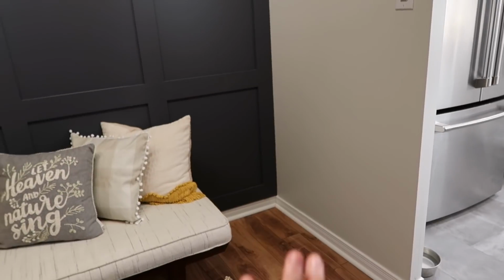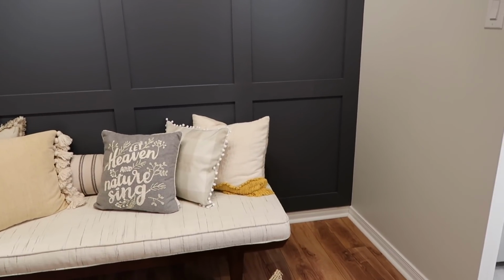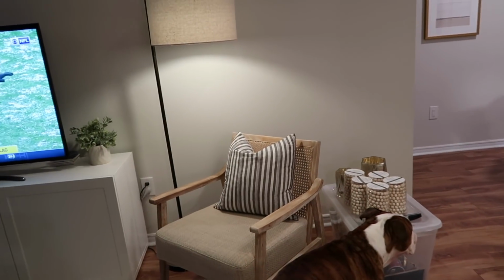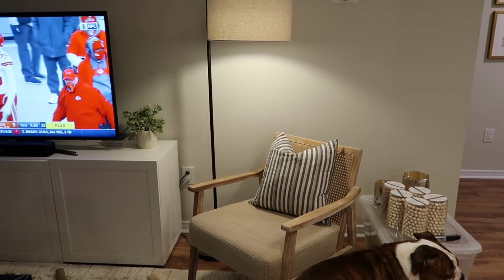We're hoping that the tree will fit over here. We're gonna move the bench over. I don't know. It might be a tight squeeze. It's either there or maybe there, like rearranged and stuff. We'll see. We'll see.